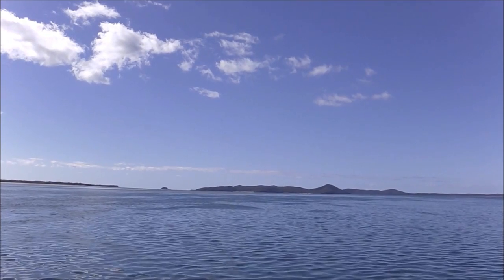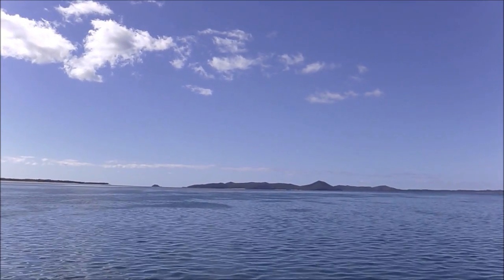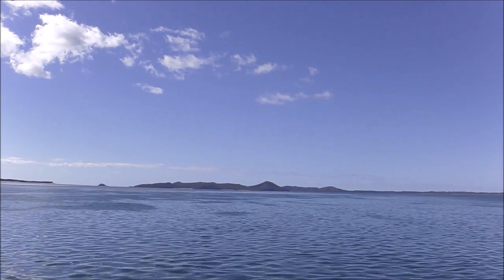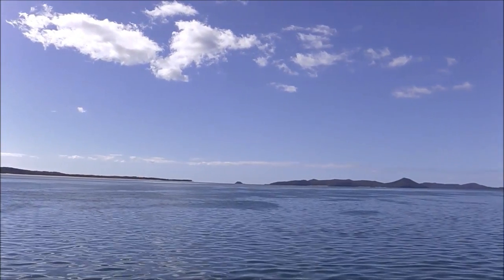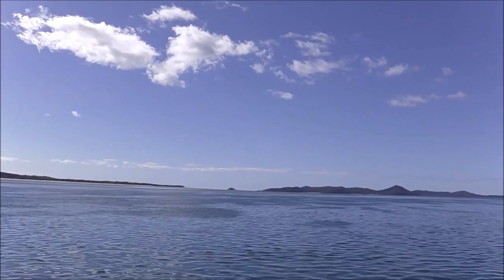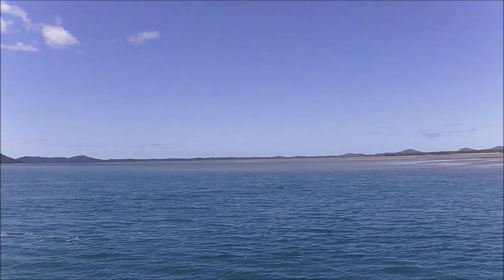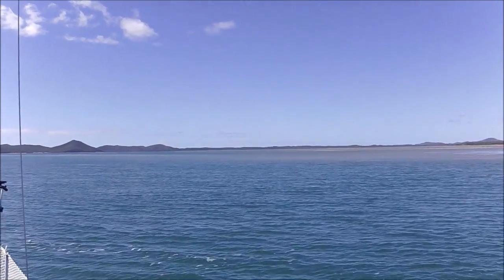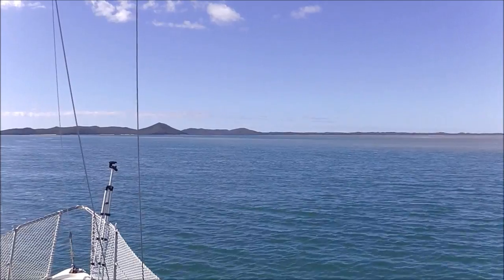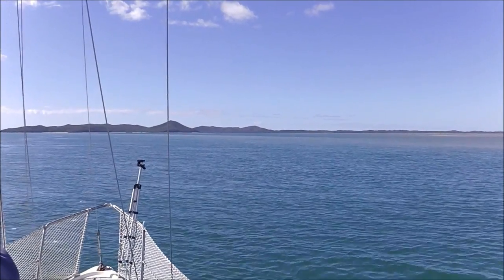Beach in the centre of the film there is the one we were on this morning, and this is West Beach over here, right on the corner, West Point. Big sandbank in front. I'm going to hope to bring my board up in a minute and skirt over the top.